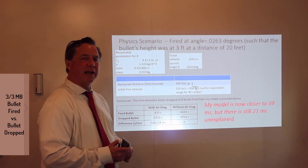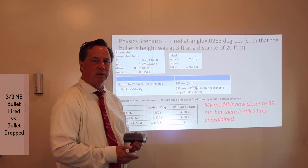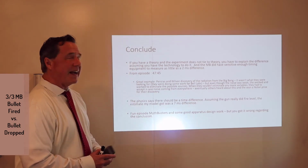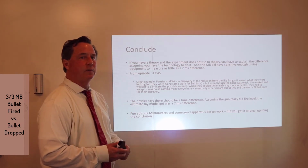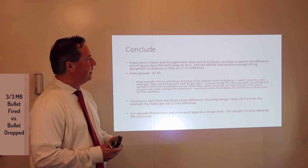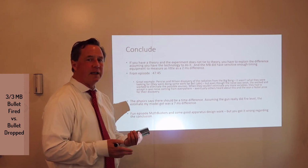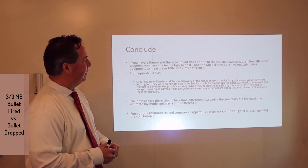And again, the only other thing I could think of was possibly the bullet was flawed and there was actually a bit of lift. So, conclusion. Scientific method, right? You have a theory, you have a hypothesis, and the experiment doesn't tie to the theory. They got a 39 millisecond difference. If you do have a difference, you've got to explain that away, to the limit your technology can do so. And they had technology that could enable them to tell a difference of 2 milliseconds.